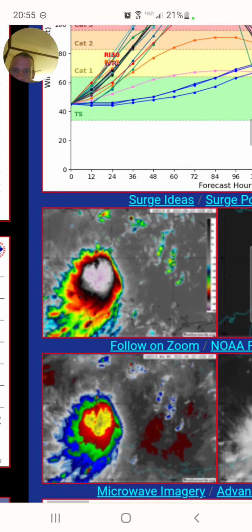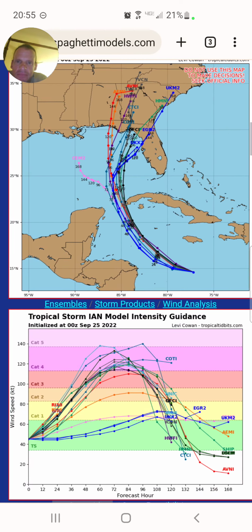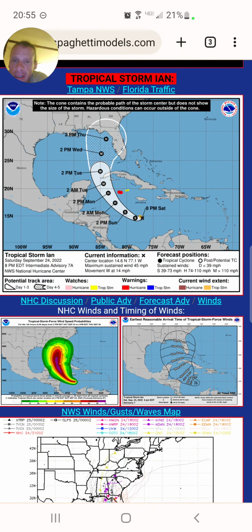Here's a look at it on the infrared radar, by the way. So it's beginning to get that high cloud top, starting to get that convection going, that counterclockwise spin. So we'll see what happens with this one, but currently it's still anybody's game. Projected to be intense. The models are swinging west, and ultimately only time will tell.